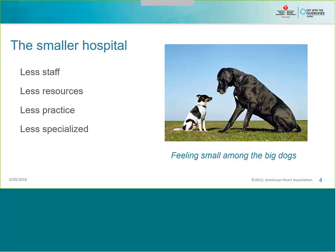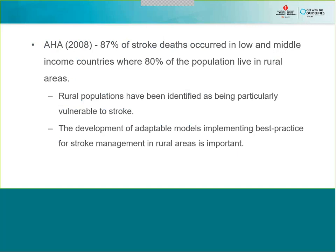So being a small hospital, sometimes we think we're not that significant. We have less staff, less resources, less practice. We don't have the specialties available to us, and we feel like the small dog among the really big dogs. And believe me, just being outside of San Antonio with primary hospitals and now just recently comprehensive hospitals just 45 minutes away, we really did feel like, what am I doing here at the table? But it really, really is important because the small hospital has a huge role to play in stroke care for the state and the country.